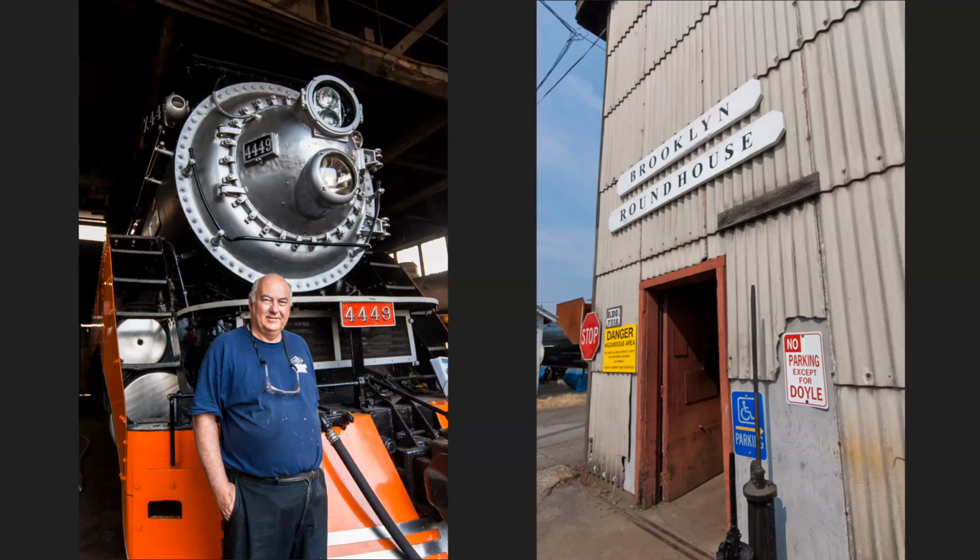But then we got to the Brooklyn Roundhouse. We were able to see it before it all changed and moved to the beautiful new facility. But we got to see the old school place, and Dave Lustig was a pal and called Doyle, who I'd never met at the time. This is all, again, 2006. And Doyle said, yeah, have him come in. So we got a really nice tour of the Roundhouse. And Doyle was very gracious and let me snap some pictures of him with the 4449, since Laura and I have so much history with that beautiful engine.